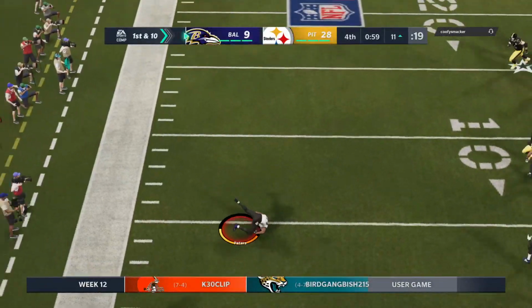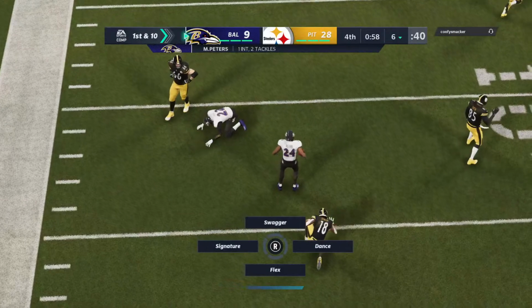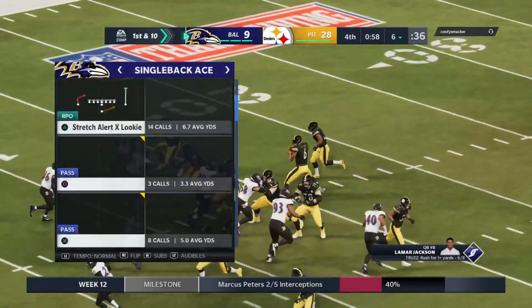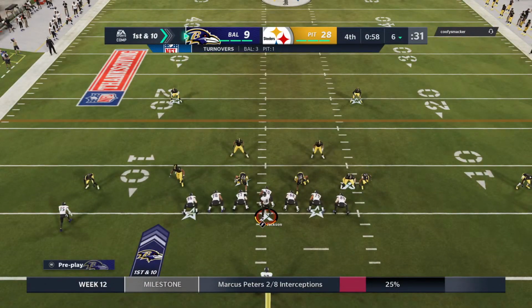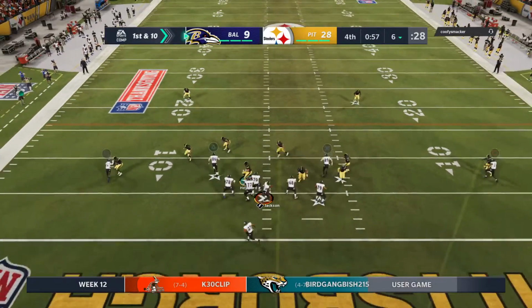Looking for Johnson, and it's intercepted. Picked off by the Pro Bowler, Marcus Peters. And a big turnover there as his guys will get the football back. Well, it's a cold night, and whether you're a quarterback that wears a glove on his throwing hand or not, that ball is a rock, Brandon. You've got to really drive it through the cold and the wind, or it can take off on you. And that may have been what happened there.